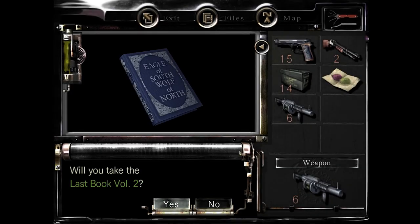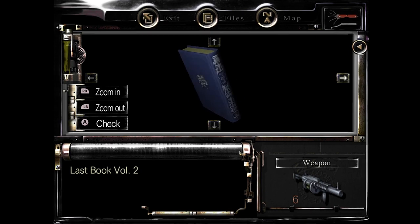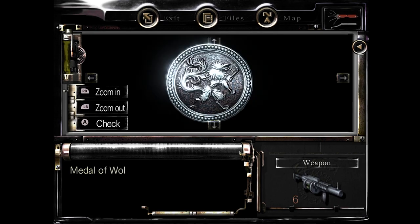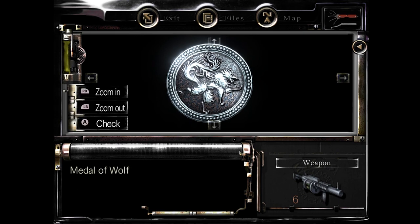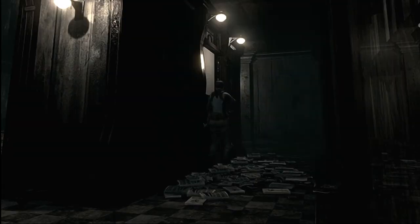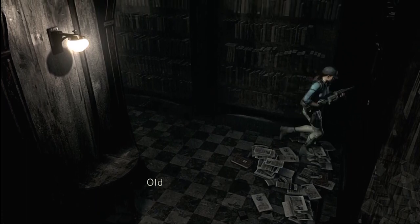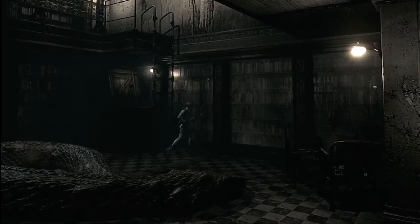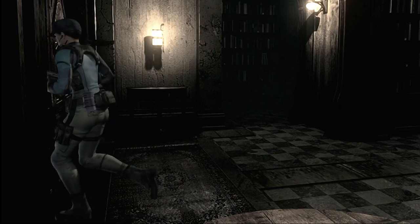Oh. Eagle of South, Wolf of North. But it's blue this time. Let's read it. Oh, a medal was hidden inside the book. That must be the wolf. Yeah. All right. Have we seen where those go? Unless they go in the tombstones. It wanted 3 round slots, didn't it? I thought they were hex. Sorry. I don't remember.